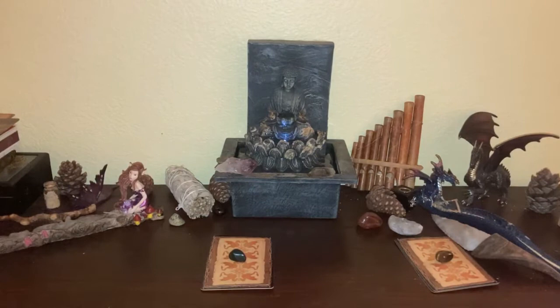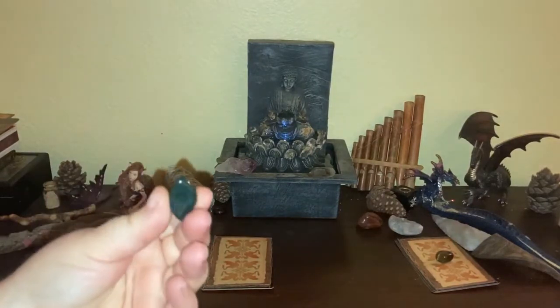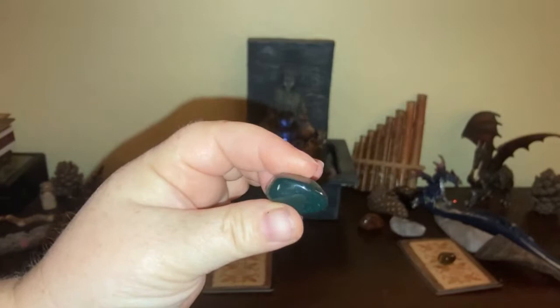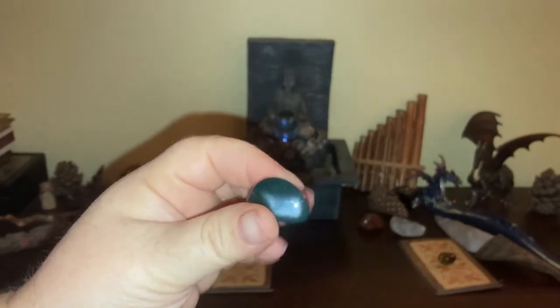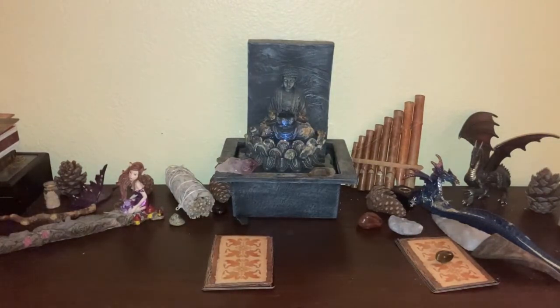Welcome back. Those who chose pile number 2, let's move on to yours. This is the pile that had the jade stone, that I don't know if it's actually called that, but I am calling it that for today. It is a very deep green. It's really beautiful. But anyway, if you chose this pile, felt drawn to it, let's get started.